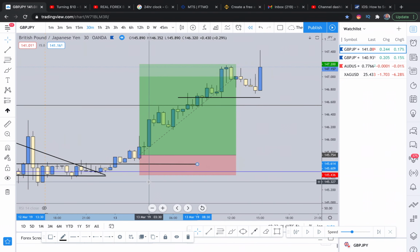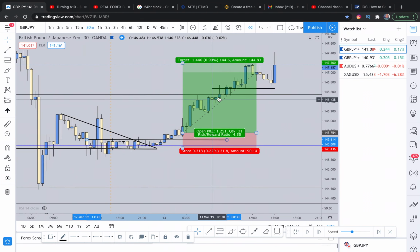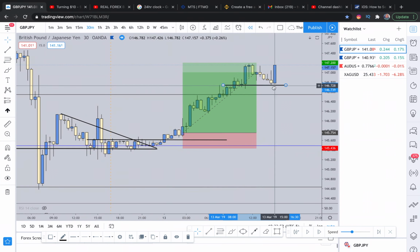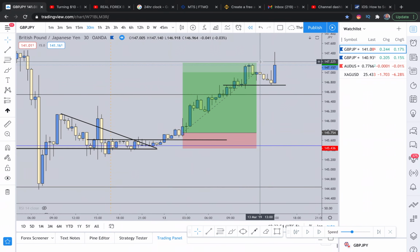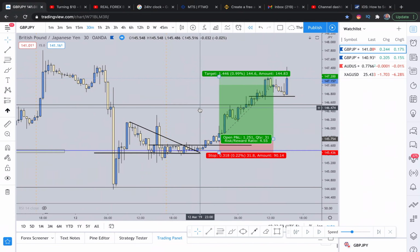Okay. So as you can see though, price did another retracement and then it continued up, and yeah, price just went up and up and up. This right here is me trailing my stop, okay? And as you can see, price never tapped it. It just, bam, broke through and clapped my TP.